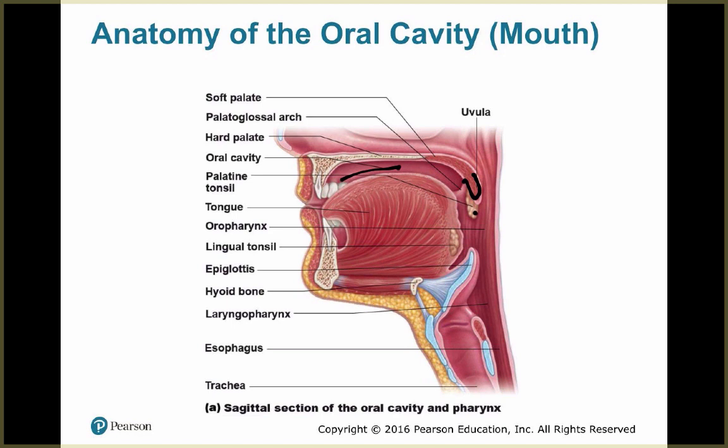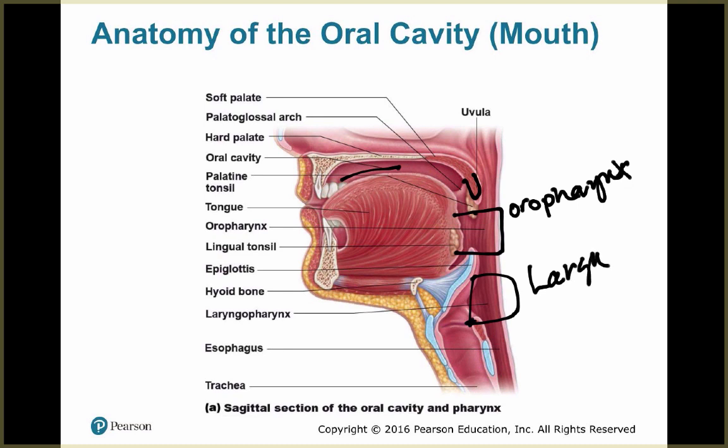Of course, we're going to talk about all the different salivary glands. But if you notice, you have this area back here, which is the oropharynx area. That's the area that's going to be cut off and separated so that swallowing can happen, right? And then down here in this region is the laryngeal pharynx, which we're going to talk a little more about when we get to breathing. And then, of course, you have the trachea here and the esophagus here. Basically, we have the epiglottis that will cut this off so that everything can go down there versus going down to your lungs.